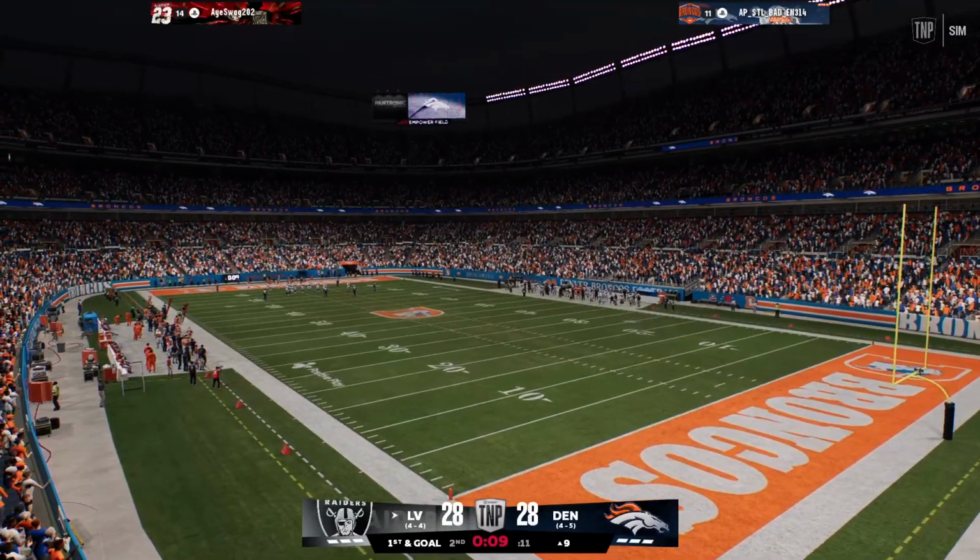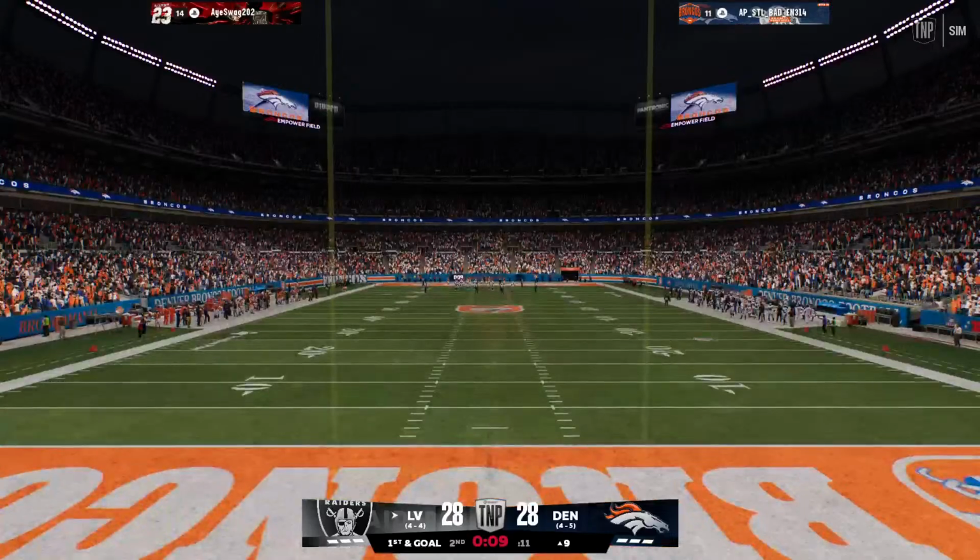Come on, pick your play, AP. Don't let the computer pick that shit. Come on. I know what you're The doing.